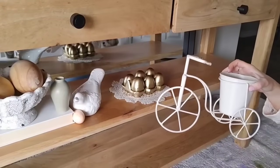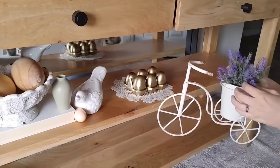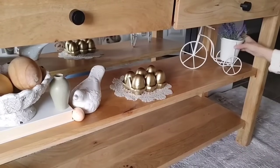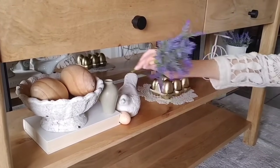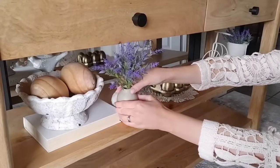I always pull out this tricycle every year. To me, it just says spring. It's so pretty. I wanted to add a touch of purple here, so I did add some lavender stems to it, and I think that looks so pretty. I did decide to balance out the other side with a lavender stem, so I'm going to add this to my little pot as well.